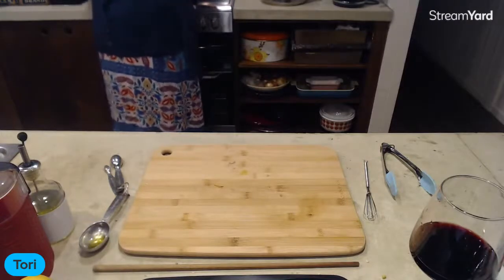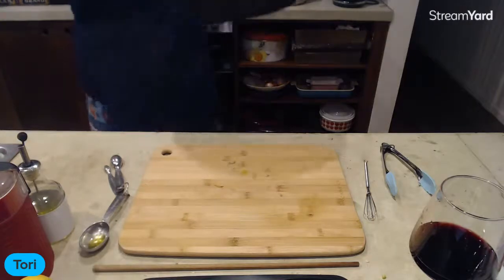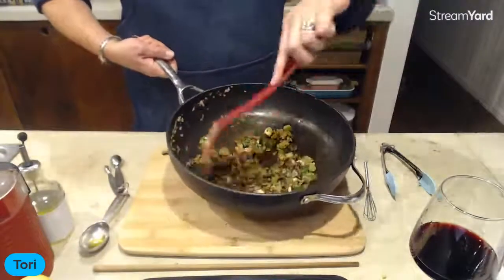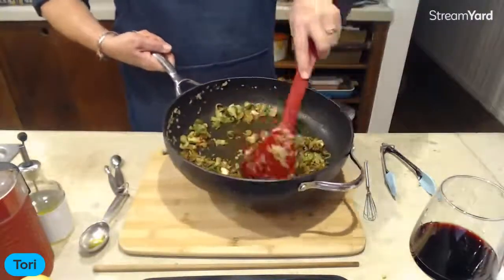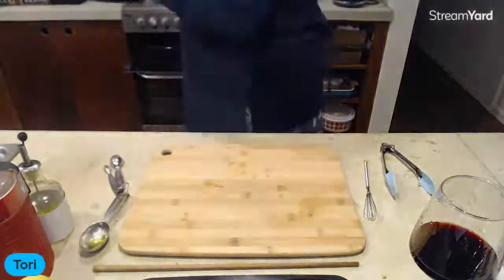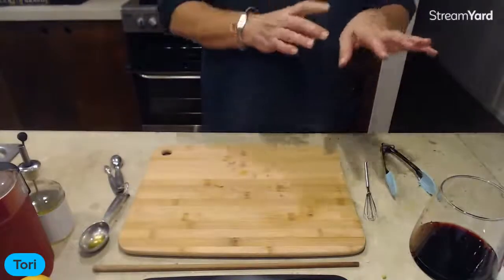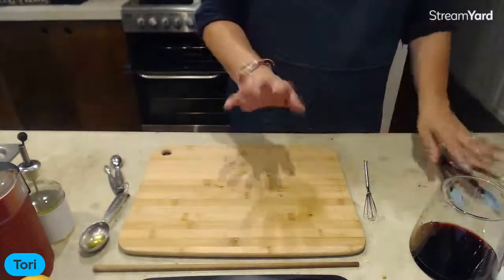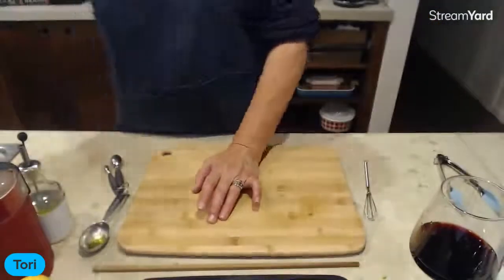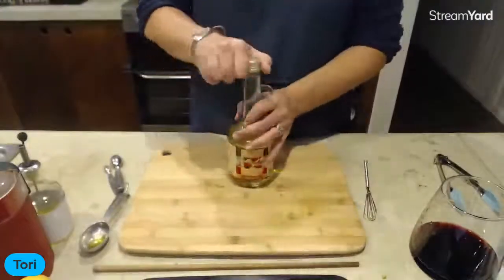And I'll do a little action shot for the people that like the action shots. So this is what it looks like now. We've got all the spices going in. We've got the spring onion, the onion, and the chili all mixing through. It smells unbelievable, guys. It smells so good. Now we're going to add a bit of liquid to it. We're going to put in a tablespoon of white wine vinegar.